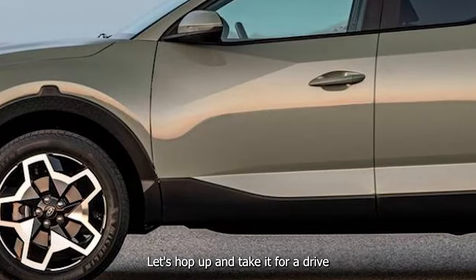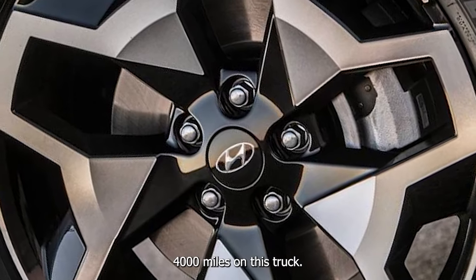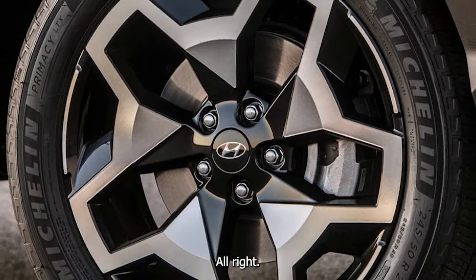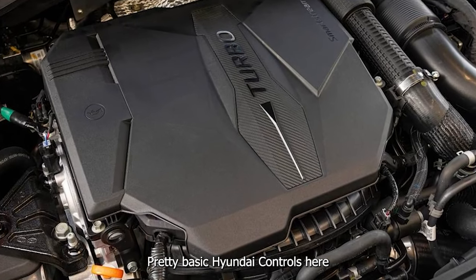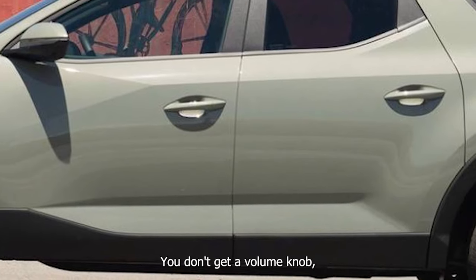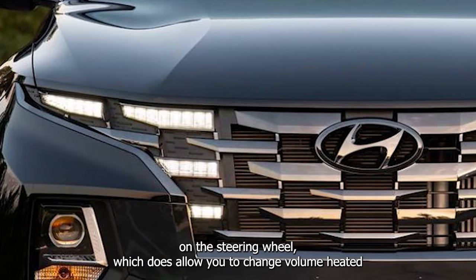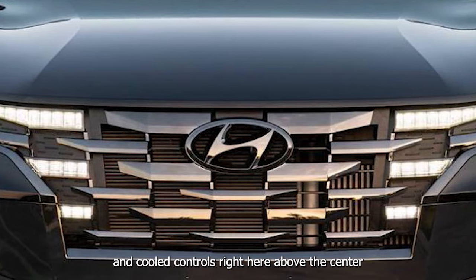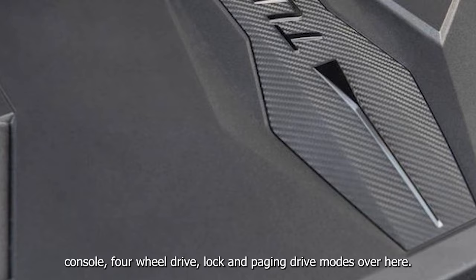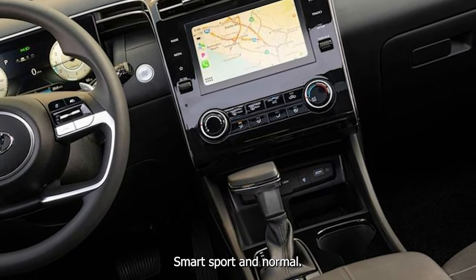Alright, let's hop up and take it for a drive, 4,000 miles on this truck. Let's get the seat in a usable position here. Pretty basic Hyundai controls here on these higher trim Hyundai vehicles. You don't get a volume knob, which is annoying, but you do get a little switch right here on the steering wheel, which does allow you to change volume, heated and cooled controls right here above the center console, four-wheel drive lock and drive modes over here. So we've got Snow, Smart, Sport and Normal.